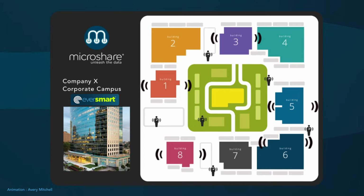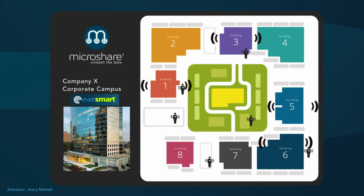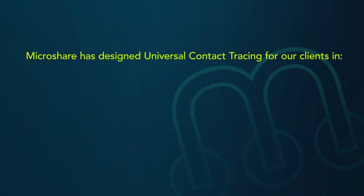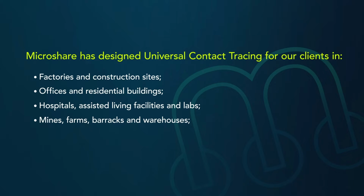Microshare's universal contact tracing solution provides anonymized searchable contact data in workplaces and other environments where social distancing alone may not be enough. Microshare has designed universal contact tracing for our clients' factories and construction sites, offices and residential buildings, hospitals, assisted living facilities and labs, mines, farms, barracks and warehouses, airports, and other transit infrastructure.